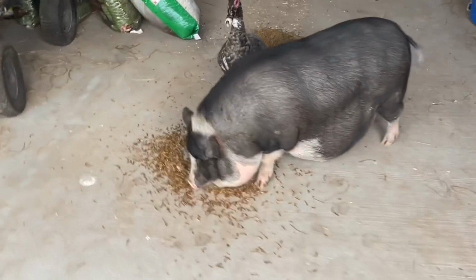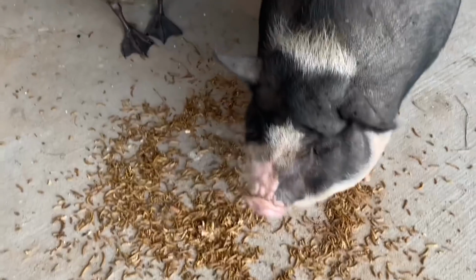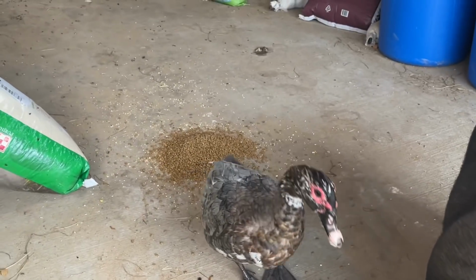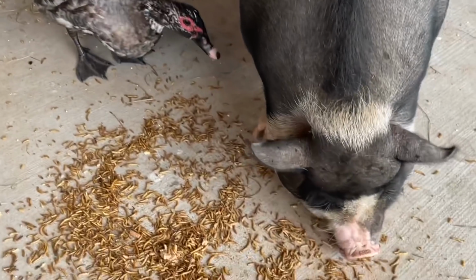Lola, those were for Pablo. So what I did over here, I put some worms out for Pablo, and I dropped some other feed for Lola, some stuff she can eat. And if she doesn't come over here and start eating all of Pablo's worms.